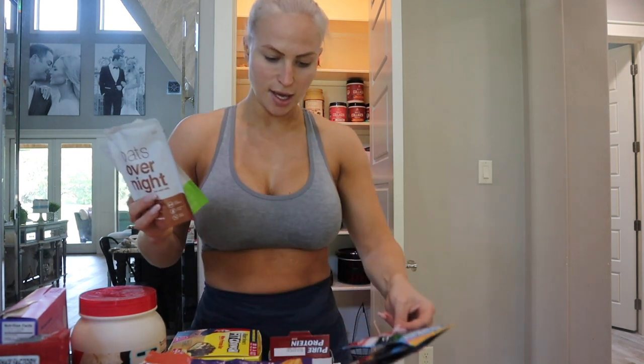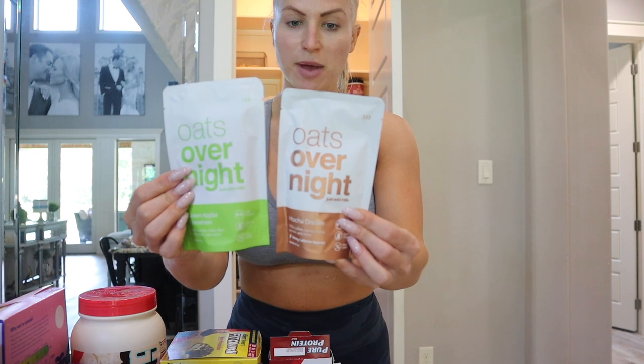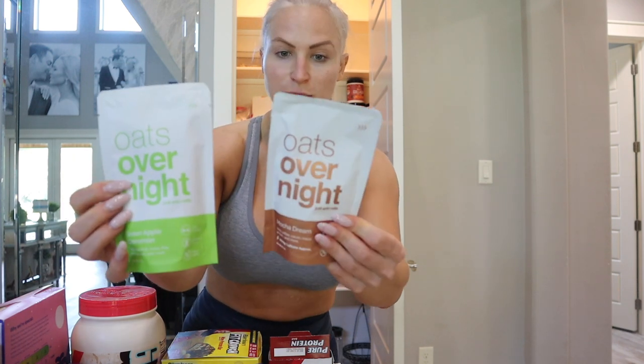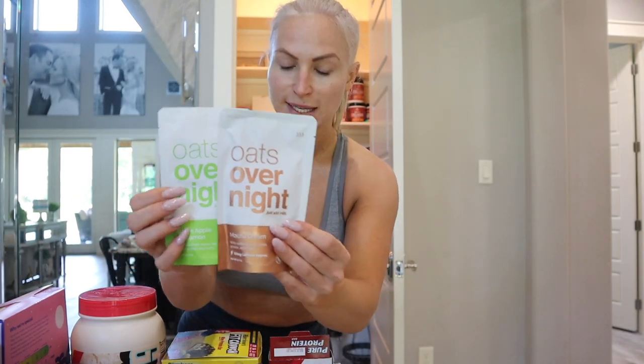He's 2 months old. Okay, another thing I will show y'all is oats overnight. These are great. You mix them with an almond milk or some kind of a low calorie milk in the fridge the night before, and they're already all made up for you. This one's green apple cinnamon, this one's mocha dream, and it has 22 grams of protein. Grant loves these as well.